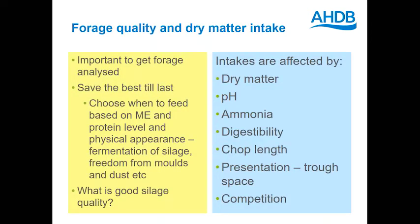So moving on to forage quality and dry matter intake, it's very important to get forage analysed. If anybody is trying to make a diet for a farmer, then we need some information to go on. I would never assume an average figure. It's not useful to the farmer, so get the forage analysed by a reputable laboratory. Lots of compounders will do that, but also you can send it to independent laboratories, and there is a list of those on the AHDB website.